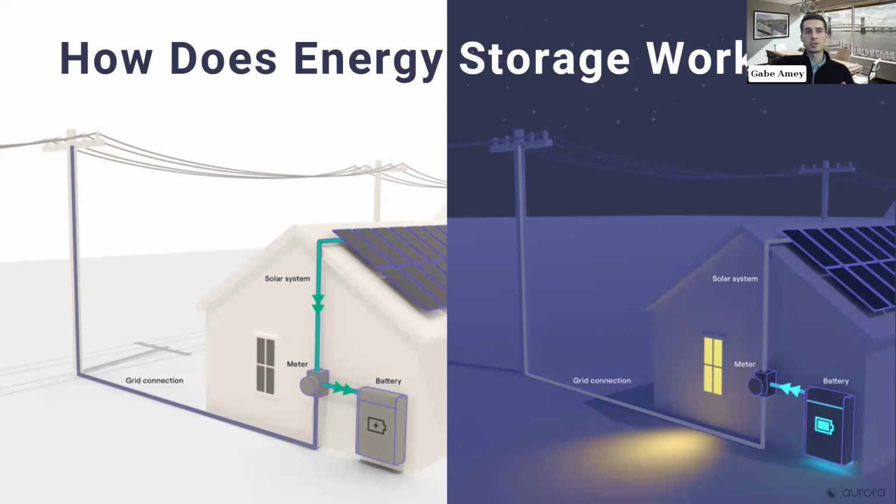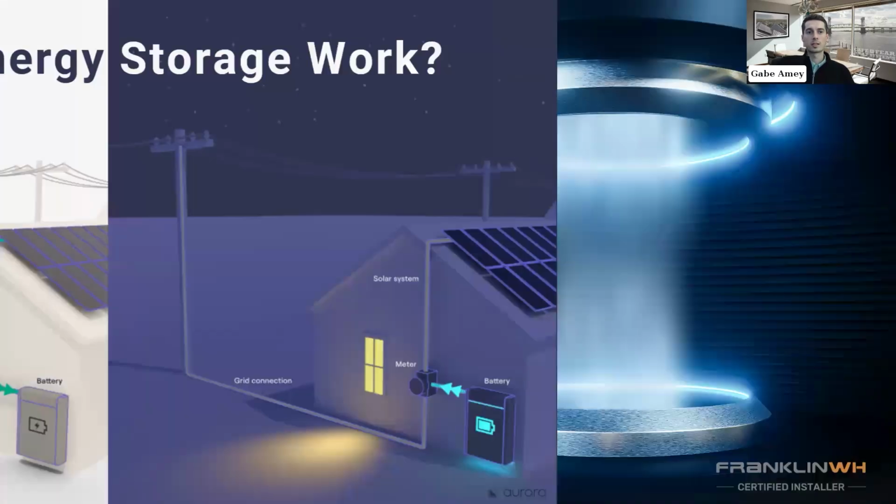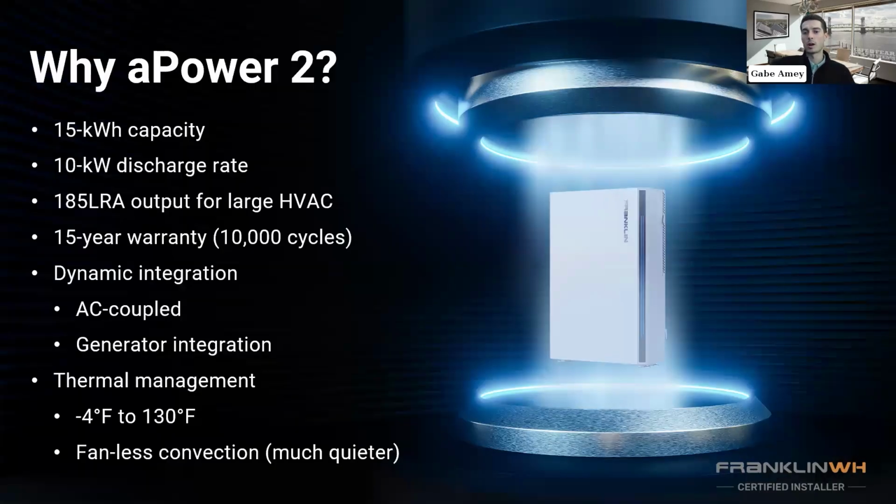So there are some extra features that you're going to hear about regarding the aPower 2 in a moment, but that's the basics of how energy storage works. Now, Justin, if you could speak to the aPower 2 and why this is such an exciting product, that'd be fantastic.